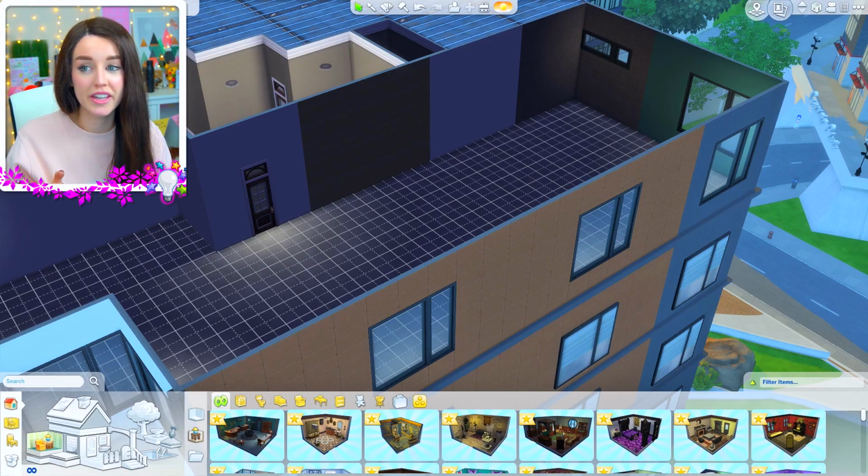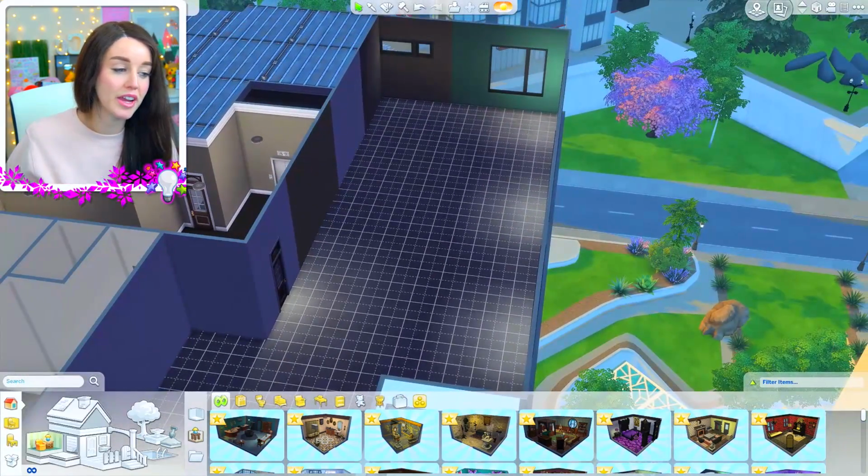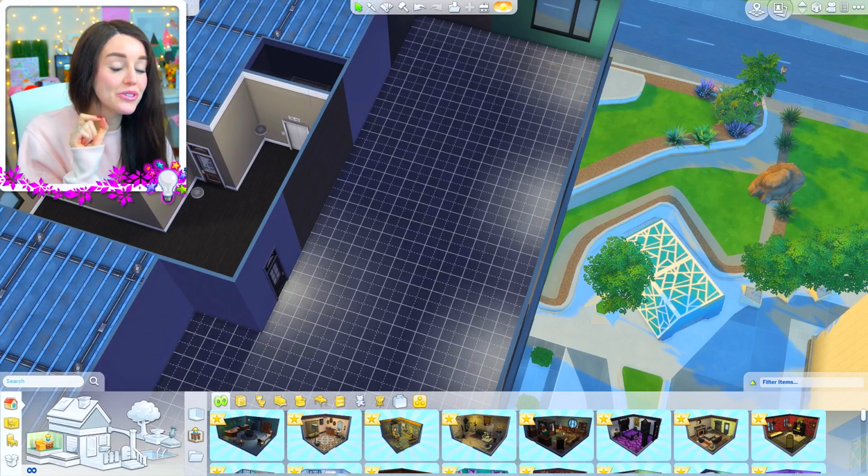So today we're going to be building a small and kind of trash dorm room. I'm going to try and create, from memory, as much of a replica of my actual uni room as I possibly can, so get ready for some real depressing living. This is my actual university halls.